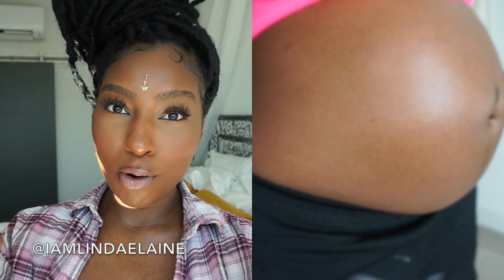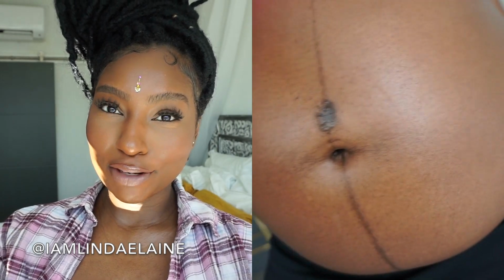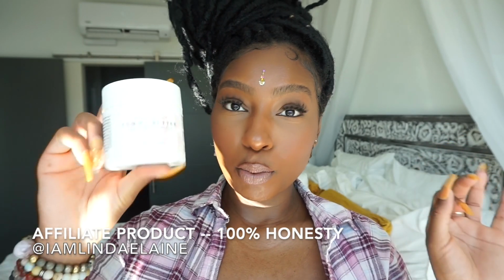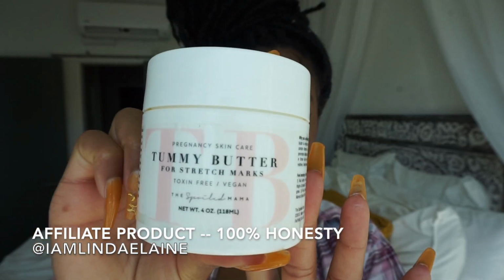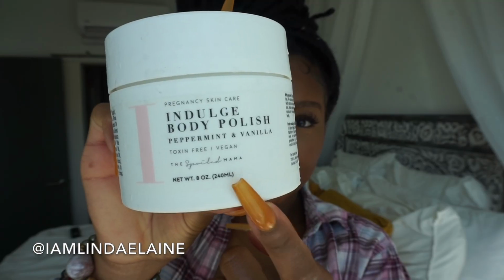I want to share with you guys my routine for my belly because a few of you have asked me how I don't have stretch marks on my tummy. So I'm going to show you what products I've been using thus far. I've been using the Spoiled Mama brand, right here. This is their tummy butter. I've also been using their body polish, and I use this in the shower.